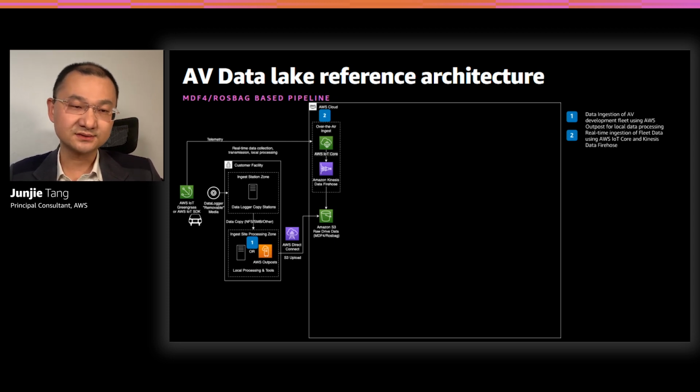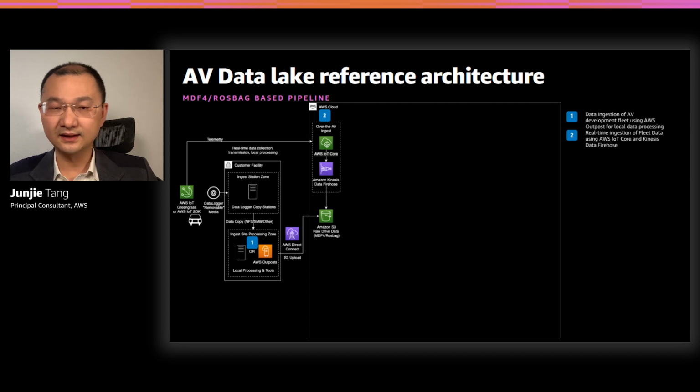The second step is to ingest vehicle telemetry data in real time. Telemetry data could be CAN data, GPS locations, ADAS system output, and road conditions metadata derived from cameras. Telemetry data can be collected by IoT Greengrass in the car. The AWS IoT SDK is a lightweight solution to collect and ingest data. The telemetry data can be ingested via IoT Core into Kinesis Firehose. This data will be combined with the sensor data captured from the data logger process in step 1 and stored in S3.